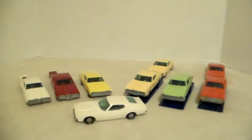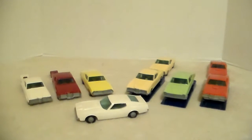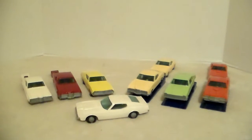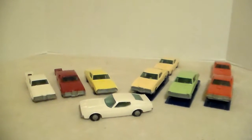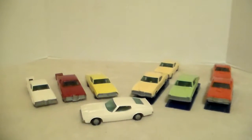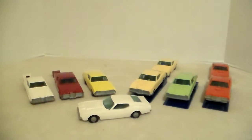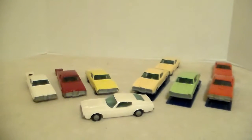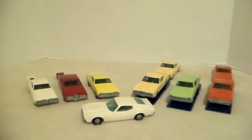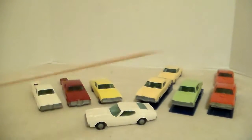Now when I got these, I started to look into them, and what I discovered was that on the bottom of the car it says FUNMATE, and they were giveaways. How I found out that they were giveaways is online. There's a Mr. Clean bottle, the ball-headed Mr. Clean, and it has what looks like the Mercury still attached to the bottle, the Cougar that is.